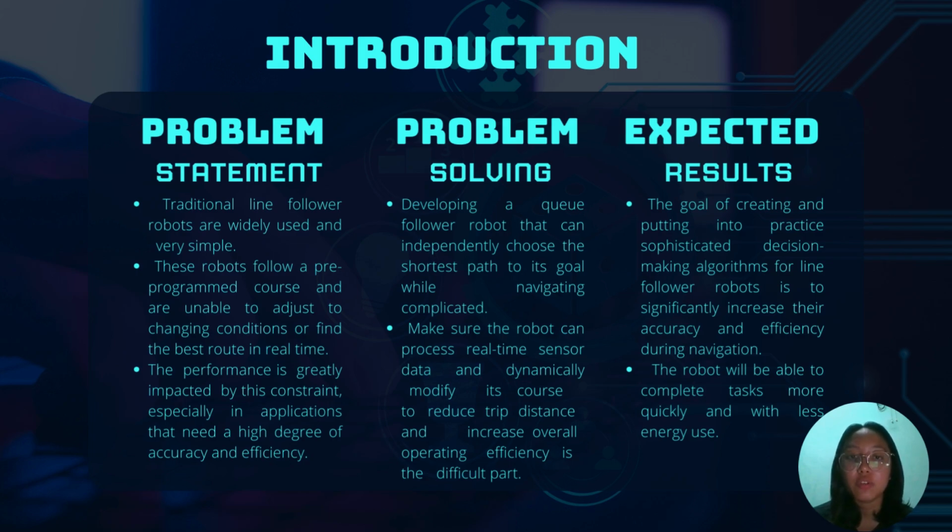Second is problem solving. Developing a line-follower robot that can independently choose the shortest path to its goals while navigating is complicated. Making sure the robot can process real-time sensor data and dynamically modify its course to reduce trip distance and increase overall operating efficiency is the difficult part.